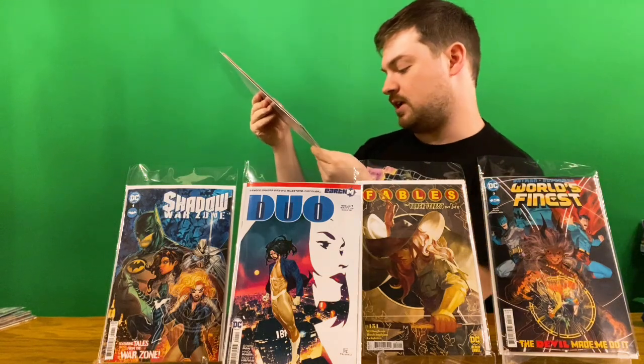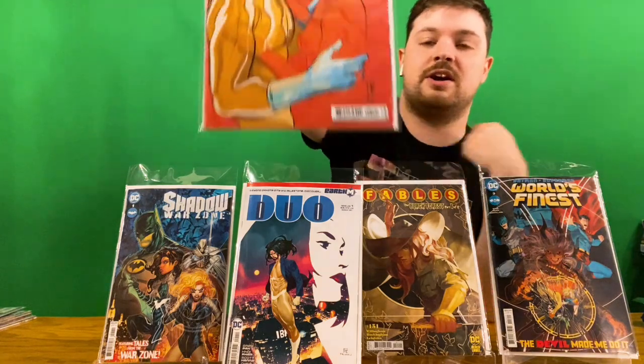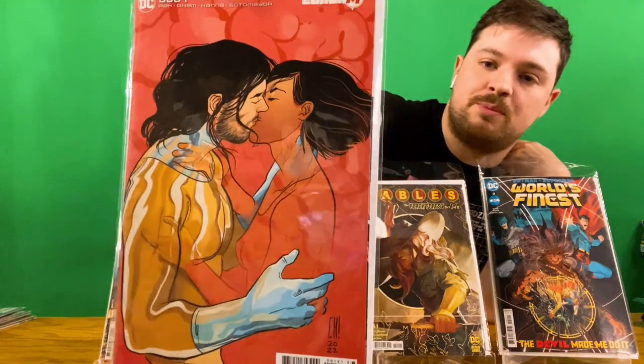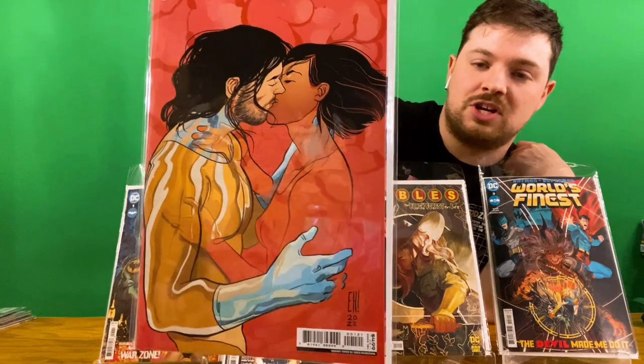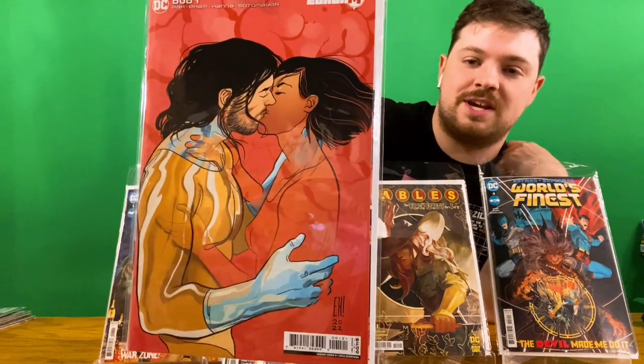We have the Erica Henderson cover. You can see the two of them kind of inside of a brain. That's where they talk and everything. It's a very cool representation of that power.